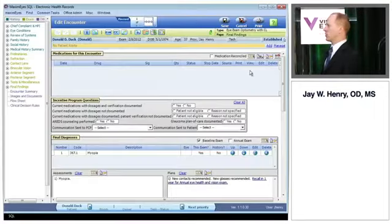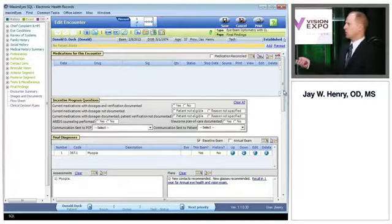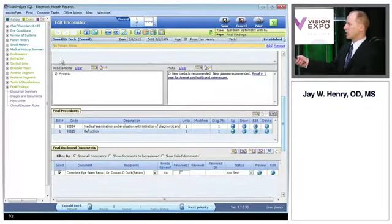Okay, I'm going to just jump to the iClinic.net. So this is the patient portal. I just want to show you this because this is really cool. So this is it, end of a patient exam. We already did all the billing.